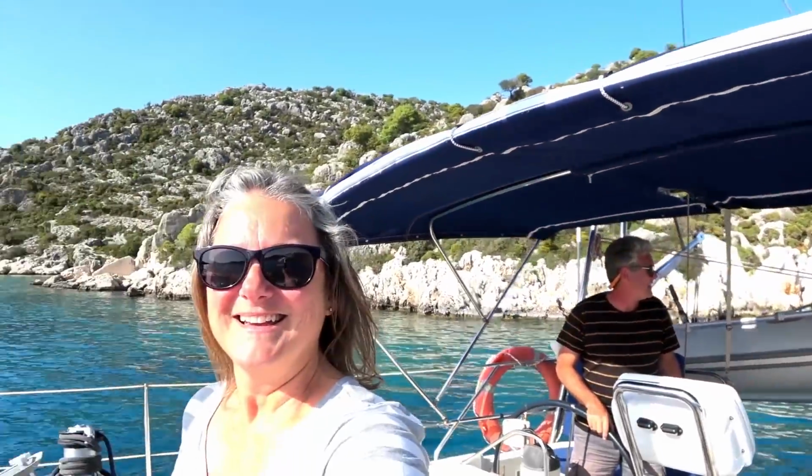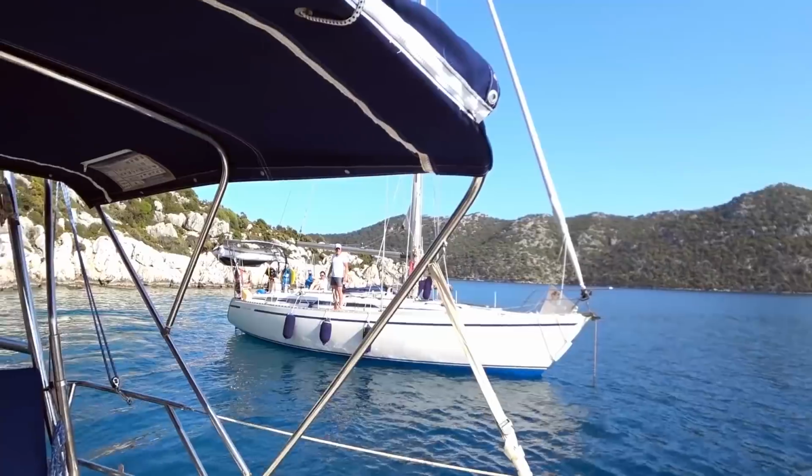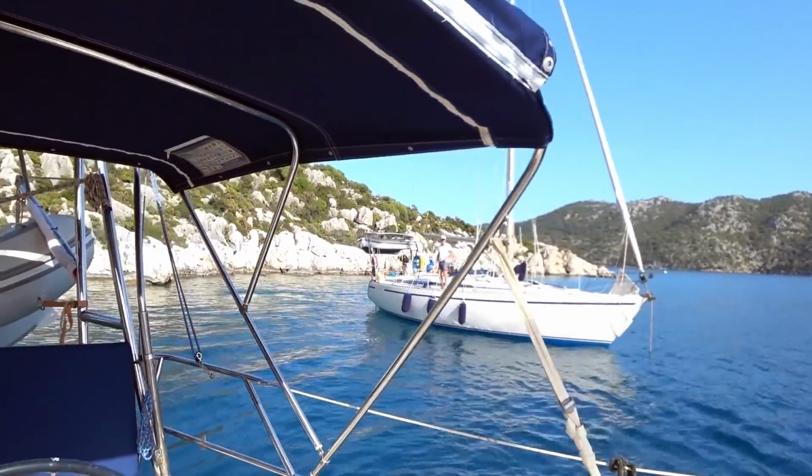1, 2, 3, 4, 5, 6, 7, 8. 8 fenders. Yeah, 8. We bought 2 new ones. Yeah. It's like shoes. A girl can never have enough fenders on her boat.